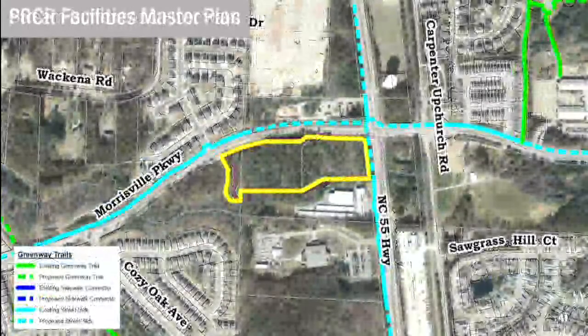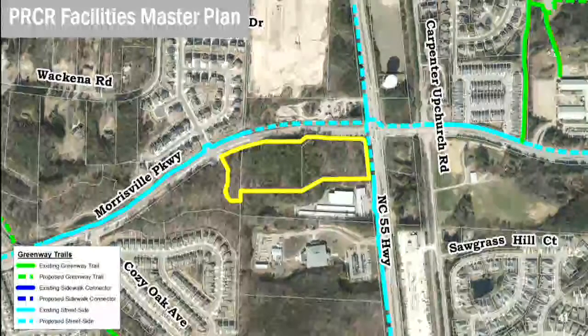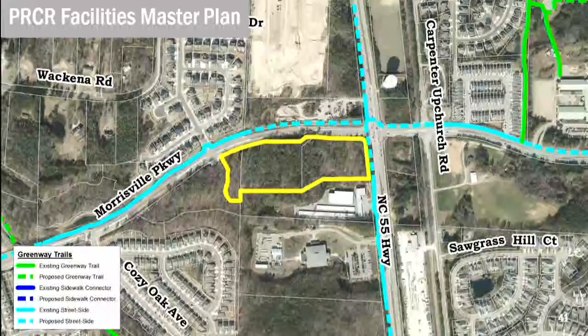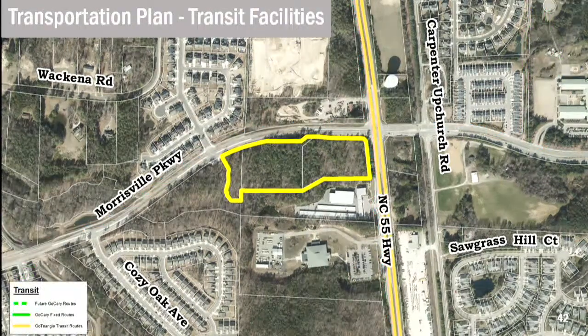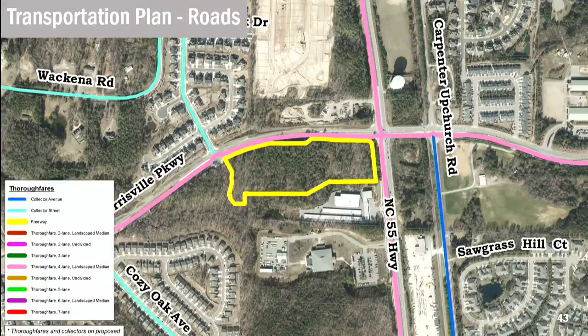The PRCR Facilities Master Plan shows a street side trail is proposed along Highway 55 adjacent to the subject site, and a street side trail is also proposed for the north side of Morrisville Parkway. GoTriangle Route 311, a peak period service between Apex and the Research Triangle Park, operates along Highway 55 but doesn't stop in the vicinity of this location. Stops may be added in the future, though, based on demand. Highway 55 and Morrisville Parkway are both designated as future 4-lane median divided thoroughfares.